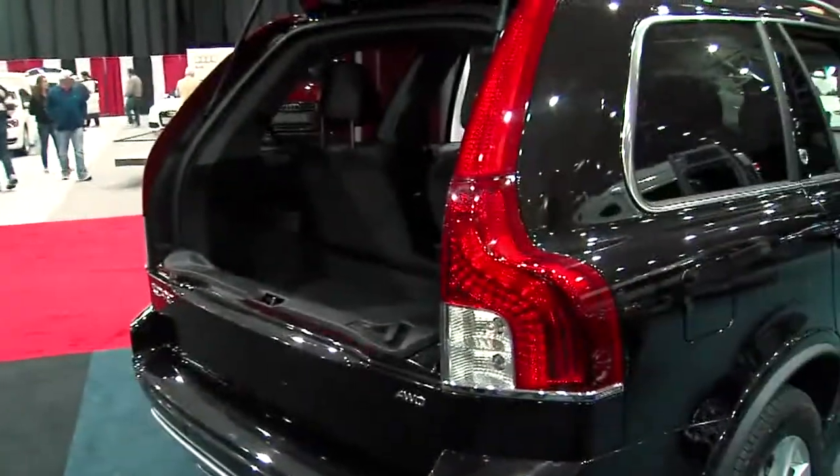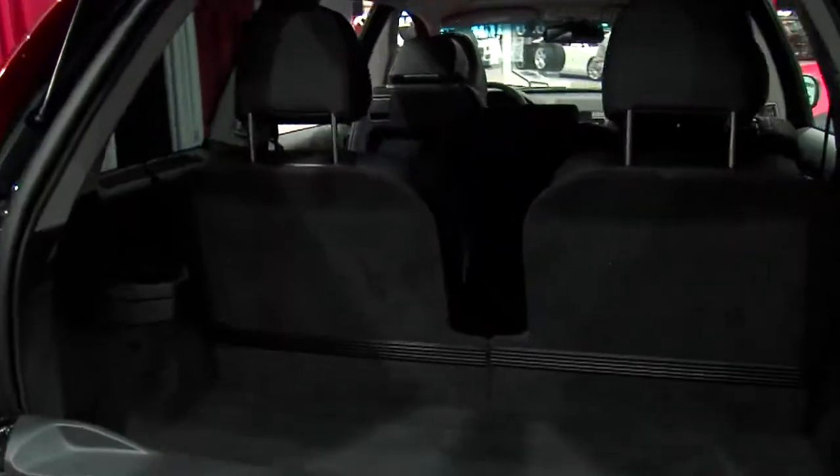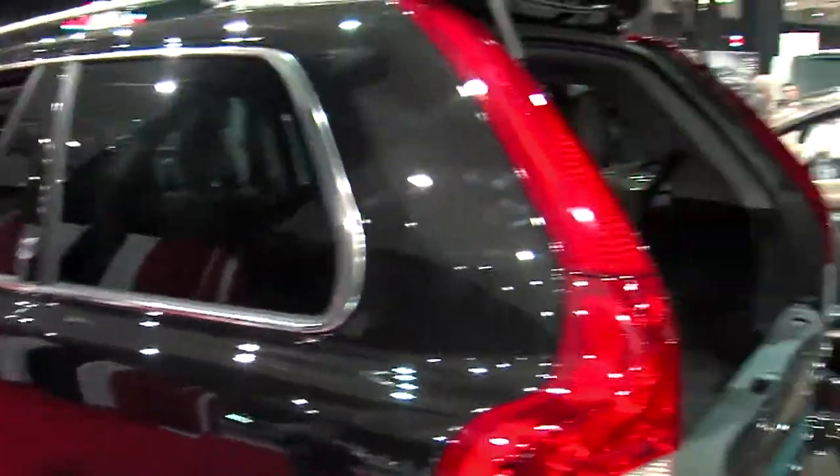Safety, number one in Volvo. Lou Vidantonio, the president of the auto show, tells me it is the way to go, Volvo. I would agree. They're becoming ever more popular. Very loyal base, long-lasting cars. You want a car for a long time, this is it.